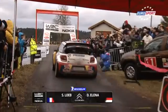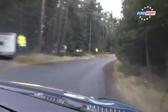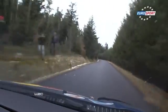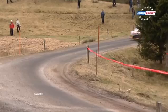Another best time it was for Sebastian Loeb and his co-driver, Daniel Elena. Yes, his lead, 1 minute and 28 at the end of this one, but still 3 days to go, don't forget. And in the Monte, anything can happen, the weather being the main equation to master. And the only thing that is certain is the uncertainty of it all. Yes, for now, though, Loeb looking like, well, king of the mountains.